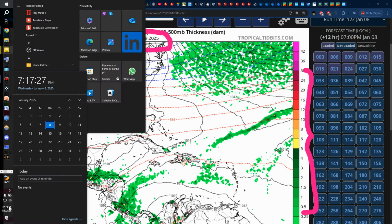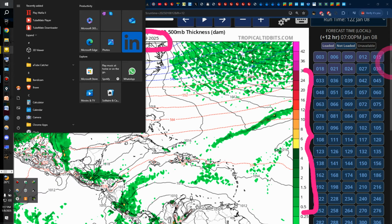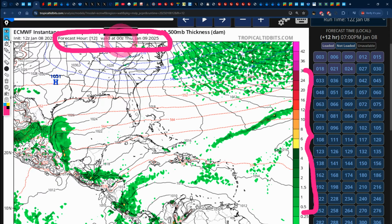Alright, so let us see. Today it is Wednesday, January 8th, and we're starting right here at the correct spot. 0Z on Thursday, January 9th is actually 7 p.m. on Wednesday, so it's a little past 7 p.m. now. So we can see what's happening now.